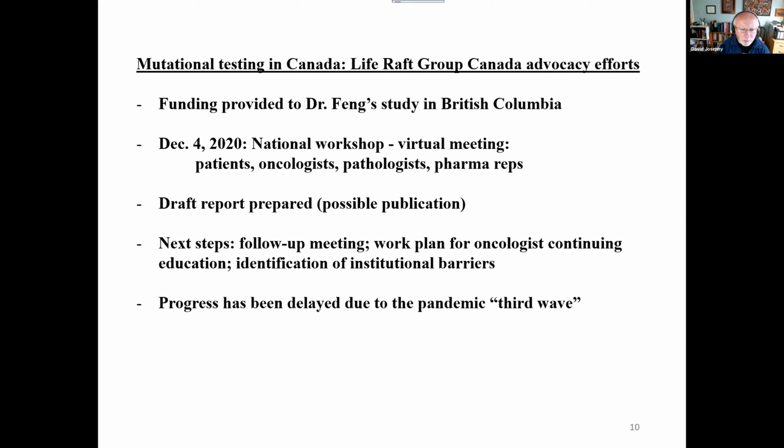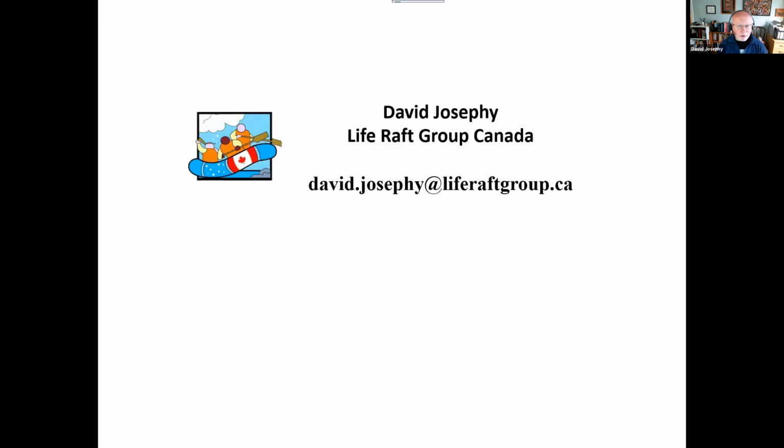Our next steps will be a follow-up meeting where we hope to develop a work plan for oncologists' continuing education and for further identification and removal of the institutional barriers. Unfortunately, due to the pandemic, our progress on this file has been delayed. It's hard to get responses from any doctors right now because of the preoccupation with the third wave of the COVID pandemic, but we're trying to get this moved along as quickly as we can. And that's all I had to say. Thank you very much.